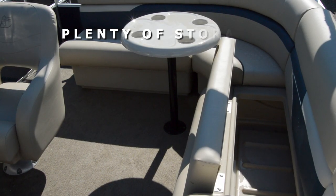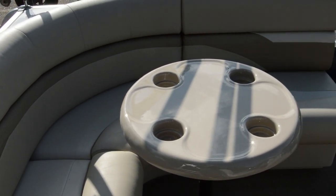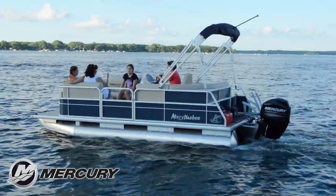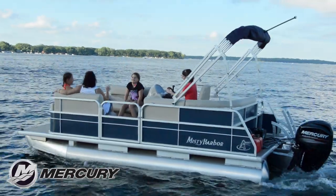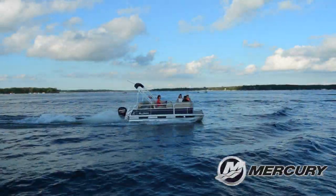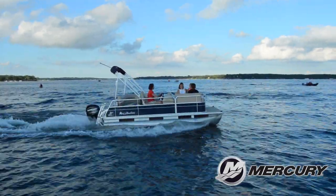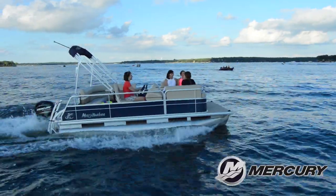The seats have plenty of storage beneath each base, and the vinyl fabric features UV protectant with mildew inhibitors to keep your boat shiny and clean. This Explorer 1680RE is powered by a Mercury 40 horsepower 4-stroke outboard motor using a Spitfire aluminum prop. With a top speed of 16.4 miles per hour, the best fuel efficiency is traveling at 5 miles per hour, which will allow 10 miles per gallon at 2,000 RPM.